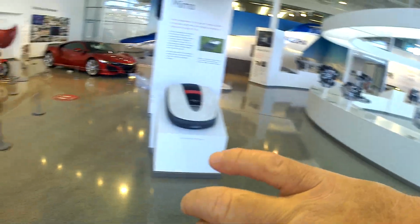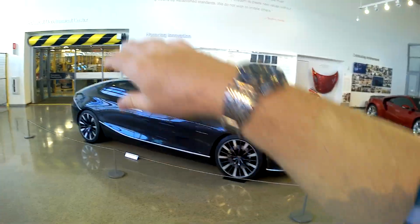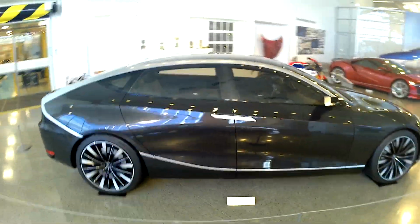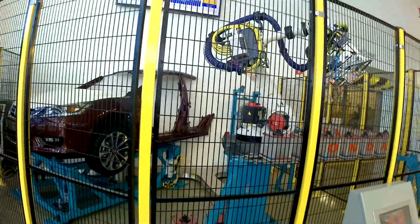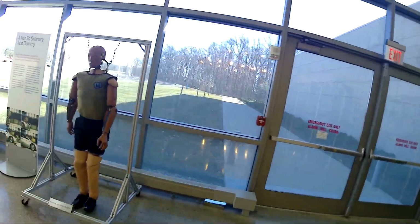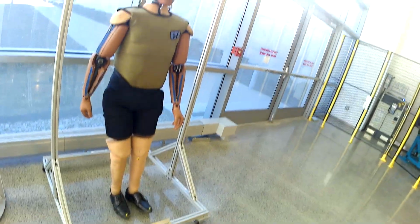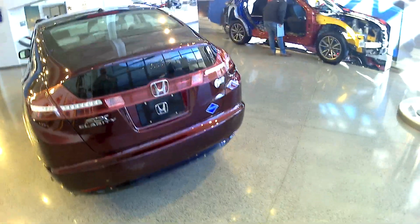It's kind of exciting. This is showing their training center and some training on robotic assembly. This one is a prototype, never produced. Kind of showing some fuel cells or battery cells. A crash dummy from the Transportation Research Center. The Clarity compressed gas.